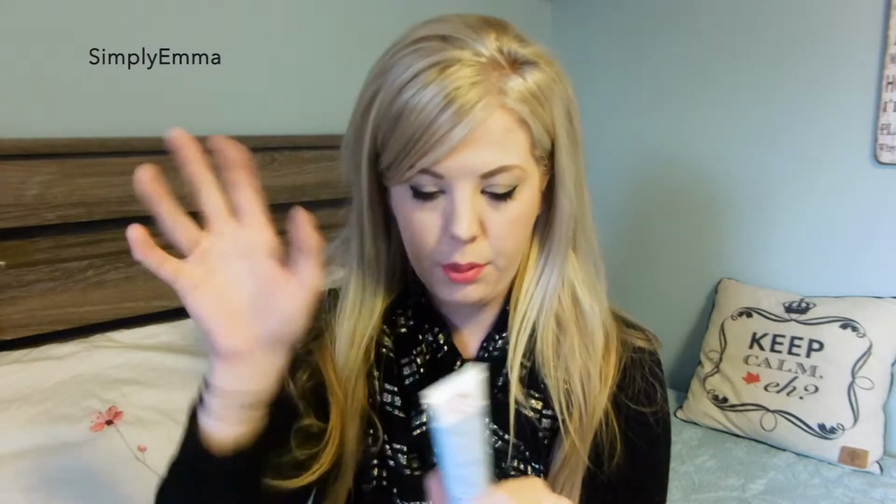It made my skin unbelievable. I cannot even explain to you how much this has changed my skin. I swear to God, I am in total love with it, and I am going to buy the big brand of this because this is my favorite.